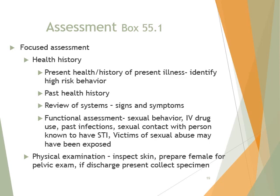The functional assessment, so the frequency and variety of sexual behavior, any IV drug use, past infections with STIs, sexual contact with a person known to have an STI. We want to determine whether they're at risk because of their age, like an adolescent experimenting with sexuality, if their sexual preference is a man having sex with a man, or their drug habits, victims of sexual abuse, and that's all ages, may have been exposed to STIs. And occupation may also be significant if the patient comes into contact with potentially infected body fluids.